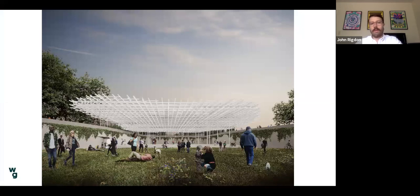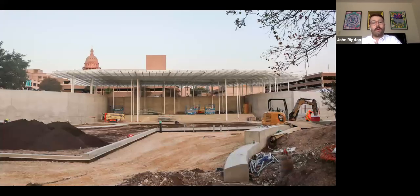So this is what the rendering of the stage looked like. And this is kind of where we are now. We've got to put in the grasses and plant the vines and finish pouring the sidewalks. But we're very close to finishing the Moody Amphitheater building.